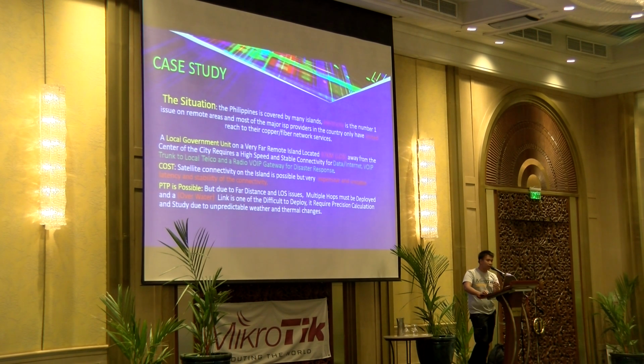First, they tried several types of solutions, the most common of which is satellite connectivity. But since they will use it for disaster response, if a disaster happens, with satellite technology you are not able to communicate, especially in bad weather. So we found a possible solution, which is point-to-point. But since the client is on a very remote island, the problem is that it's an overwater link.